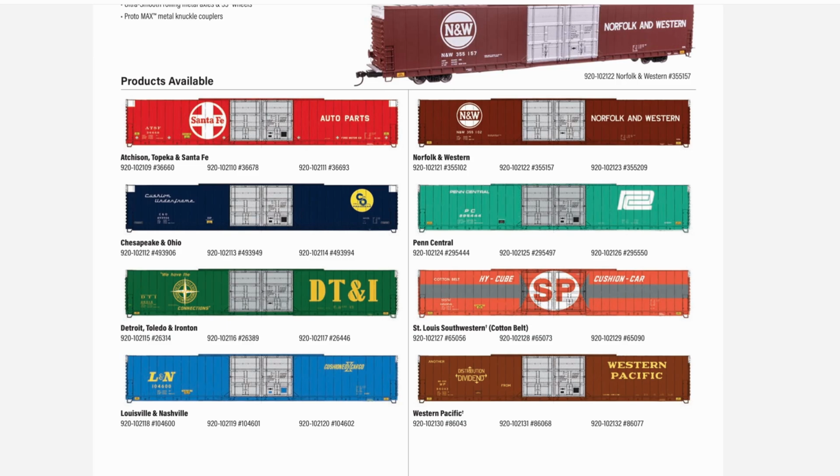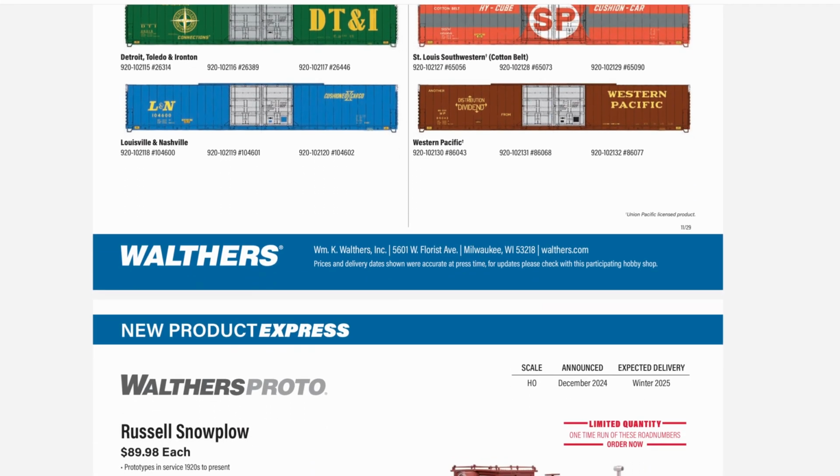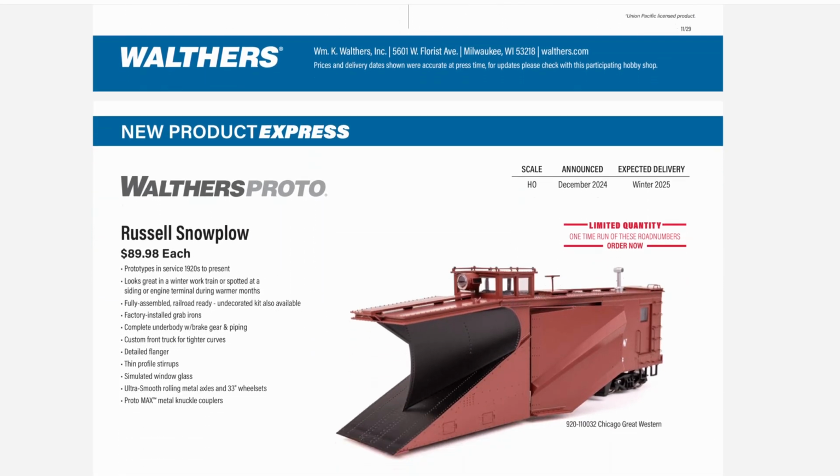I personally don't own any 86-foot boxcars. They're a little bit too long for what I'm trying to build with my layout, so I don't think I'll be picking these up. But it's cool to see more of these releases. Lots of cool paint schemes there.